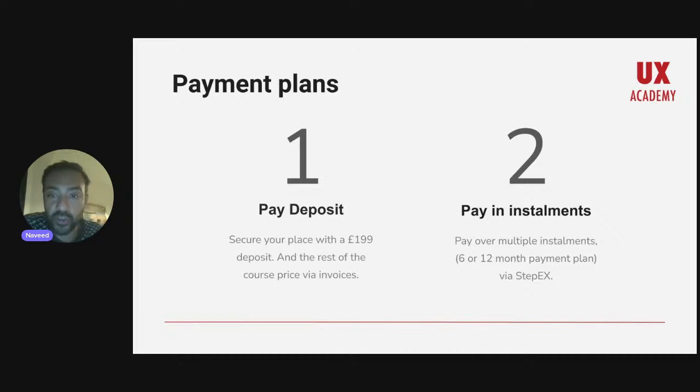There is no interest on this, so you're only paying the full price of the course, and then you will be able to pay that in installments. So no interest charge, no additional fees. All fees are covered by UX Academy within the course price. So you have a really great option here to start with a deposit or pay over a 12-month period.